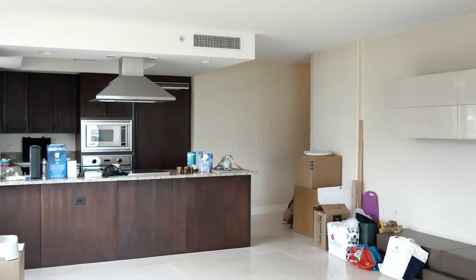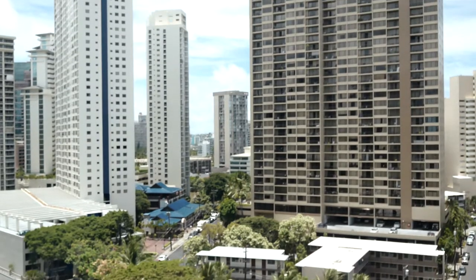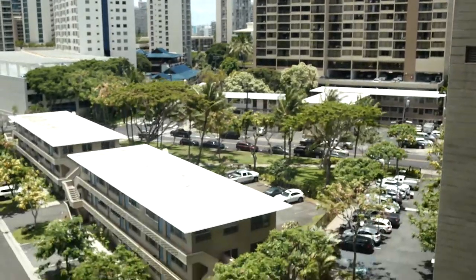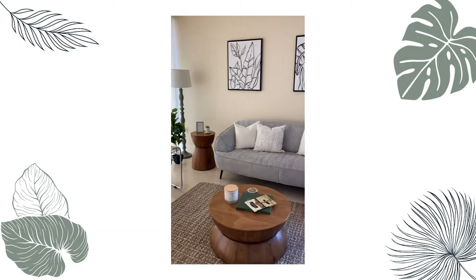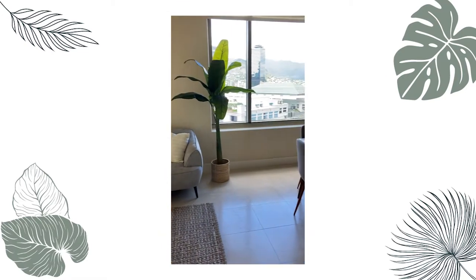This first one is at the Watermark condo down by Ala Moana in Honolulu. It's a two-bedroom luxury condo, a great space to stage, and the owner did a wonderful job doing upgrades and maintaining it, so we just had to show it off in its best light. It definitely has a huge demand in the area, just on location alone.